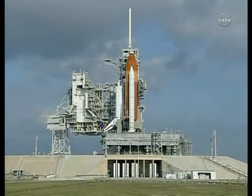At main engine cutoff, Endeavour will be in a 136 by 36 statute mile orbit, and about 30 minutes later, that orbit will be refined using the twin orbital maneuvering system engines, placing the orbiter in a 202 by 141 statute mile altitude for on-orbit operations.